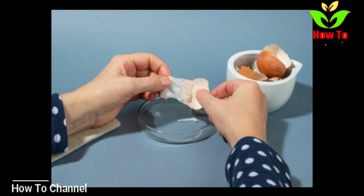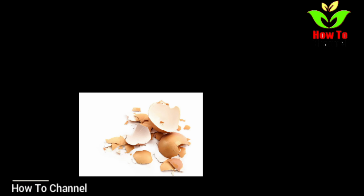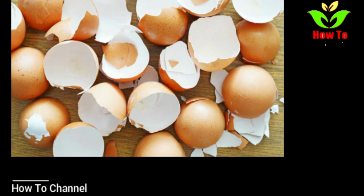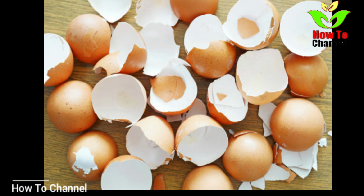Number 7. You can also feed eggshells to your chickens. Interestingly, eggshells can help increase your flock's absorption and uptake of calcium. All you need to do is crush the shells and feed them back to your hens.